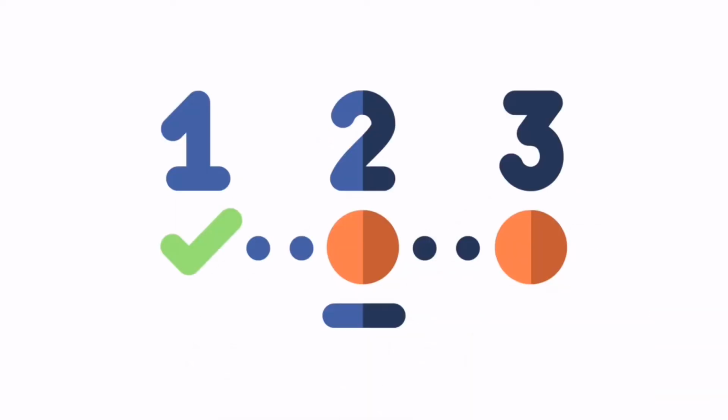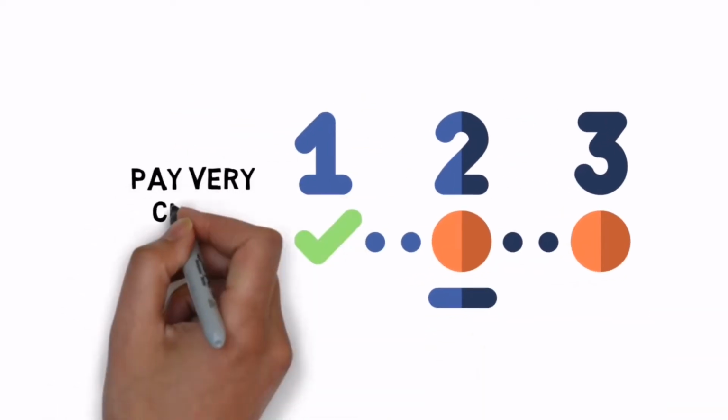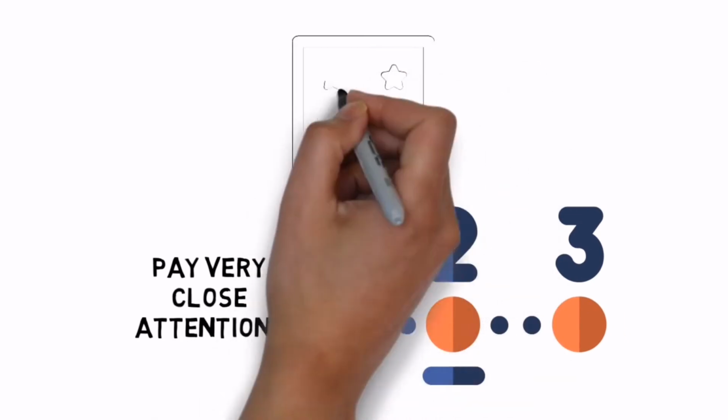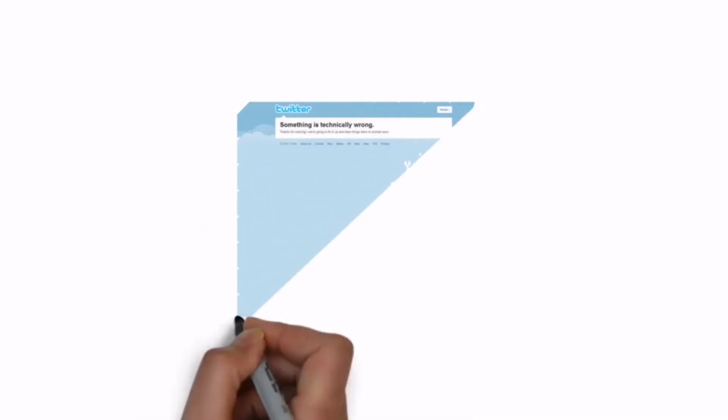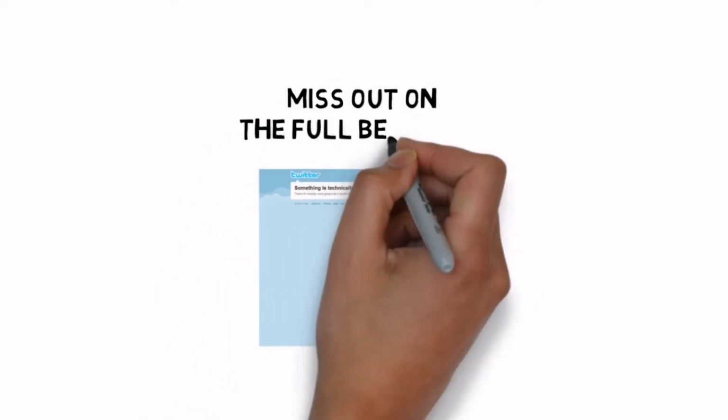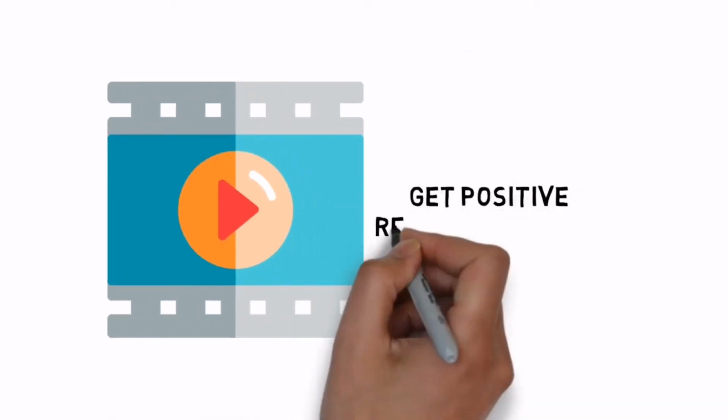Although the guide you just purchased gives you a step-by-step approach to modern Twitter marketing, experience tells us that it requires learners to pay very close attention to the details to get the best results possible. If you miss any of the most important details or do things the wrong way, you may miss out on the full benefits offered inside the guide. For that very reason, I've put together a video version to make it easier to get positive results quickly.